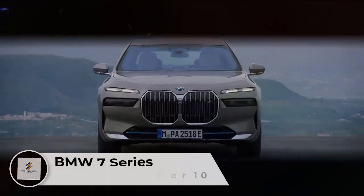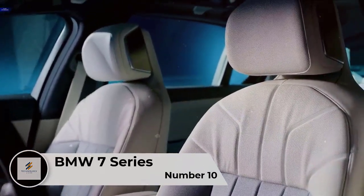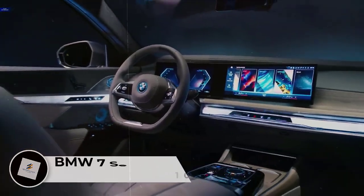Number 10. BMW 7 Series. Although there's no accounting for taste, and there are umpteen different interpretations of luxury, we're going to call it. This is the best car interior in the world.